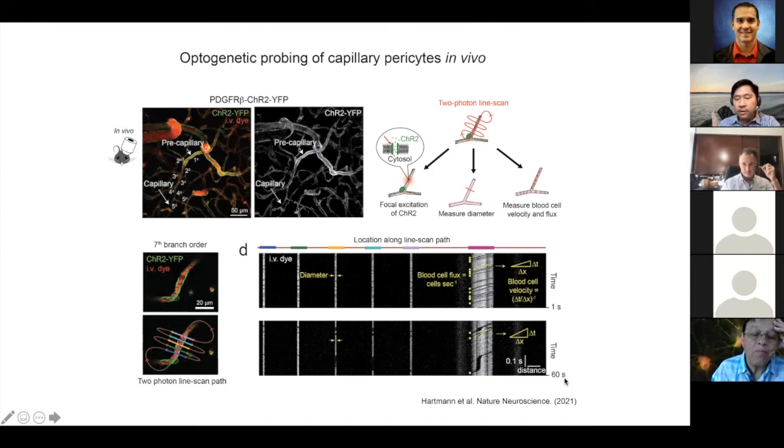And then even within the 60 seconds of scanning of this channel rhodopsin expressing mouse, you can see that the diameters of the capillaries have changed and the number of blood cells moving through has reduced. So that suggested to us that these cells were able to be stimulated.